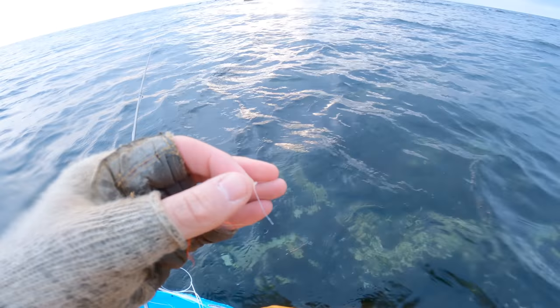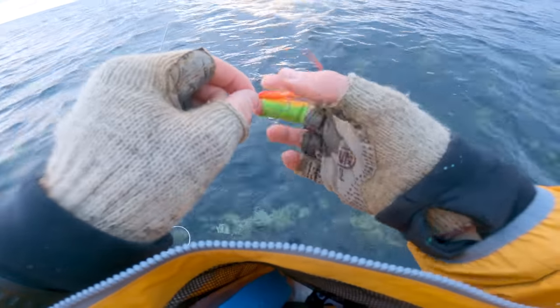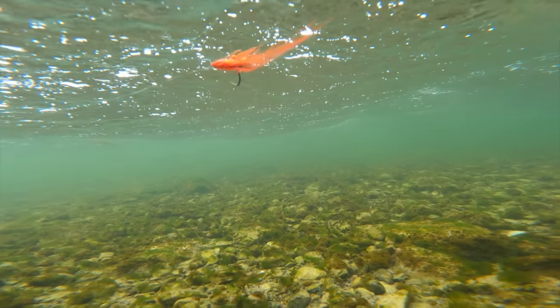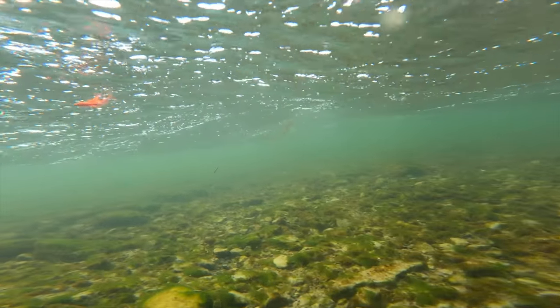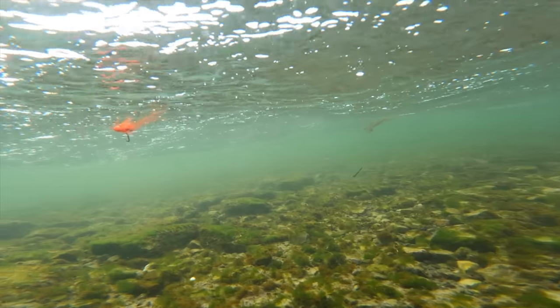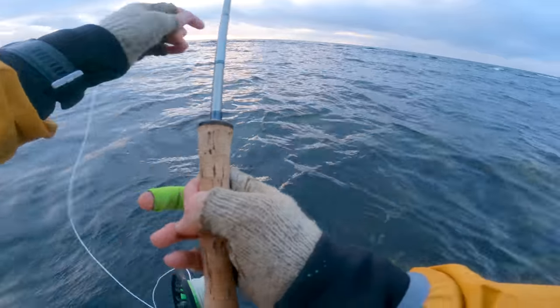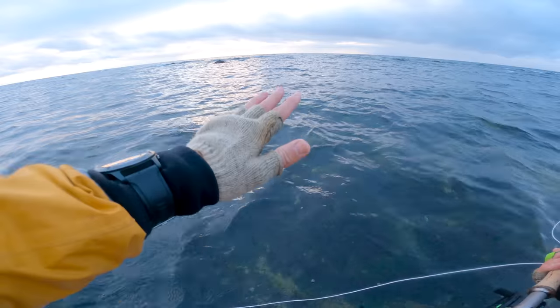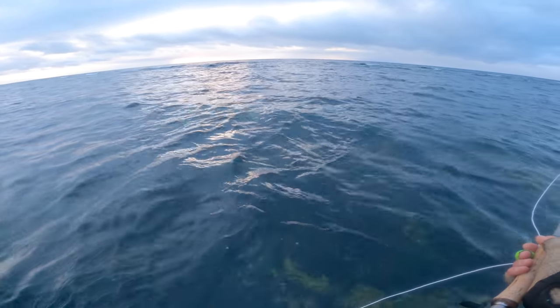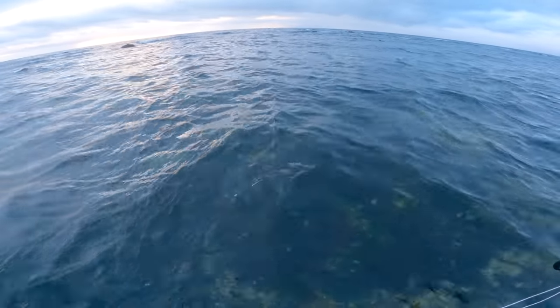Even though I'm fishing with a floating line, I've decided to fish with this little fellow. It's a floating spey shrimp, because I felt like I got stuck too much in the bottom with the other fly. Even with the floating line, I couldn't fish as slow as I wanted. So having something that stays suspending in the water, I think that's gonna be ideal here. And it's bright too, now when it's getting low light.